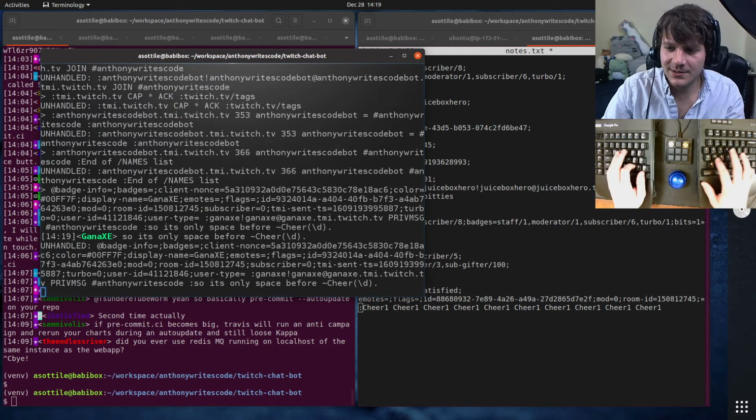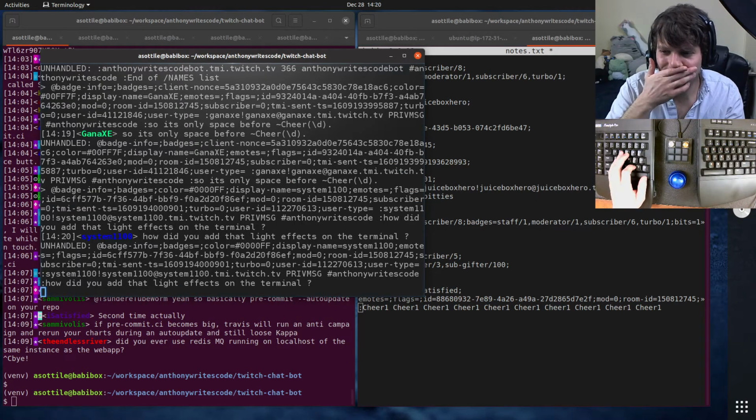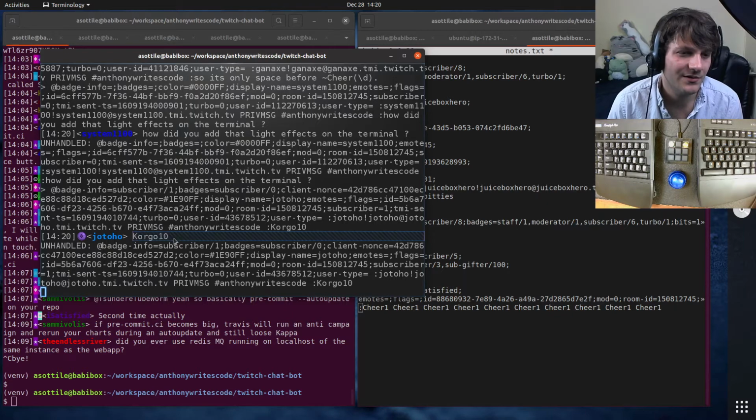What happens if I type Corgo 10? It doesn't let me send it. Weird. I'm very confused. Wouldn't bits be 0 if it's faked? Yeah, it would. Oh, yeah, I guess we can just do that. But how do I know all of the bit types?